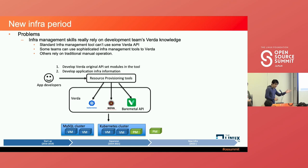As you can see, the figure shows that app developers use resource provisioning tools like Ansible and Cluster API. However, because we provide the bare metal API as our custom API, the resource provisioning tools cannot use the APIs. So they have to develop some plugins for this, or they have to do manual operations.